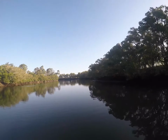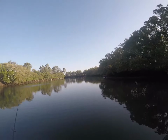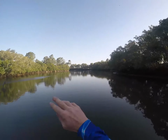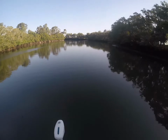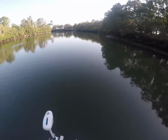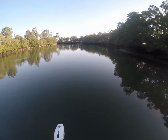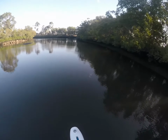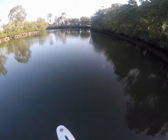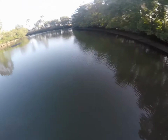As soon as we get after this stretch in the middle here where it shallows up, there'll be another hole on the other side of it for that bend. Every corner in the river like that's going to have a deep hole in it, and it's always worth a cast. That's a fish. Probably a flatty.